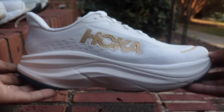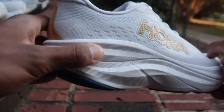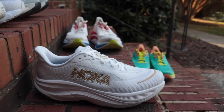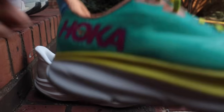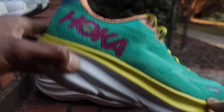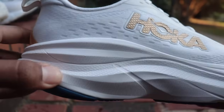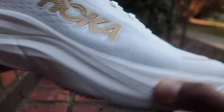You can't really put a ton of soft foam in a shoe like this, but it does still feel like it has some nice pep and bounce back. So the difference between a shoe like the Skyflow and the Clifton 9 here is the foam just feels a lot bouncier in the Skyflow. I can tell it's a different foam pushing it in. It feels like a different density. It feels like it's going to have a little bit more pep. It also does feel softer here.